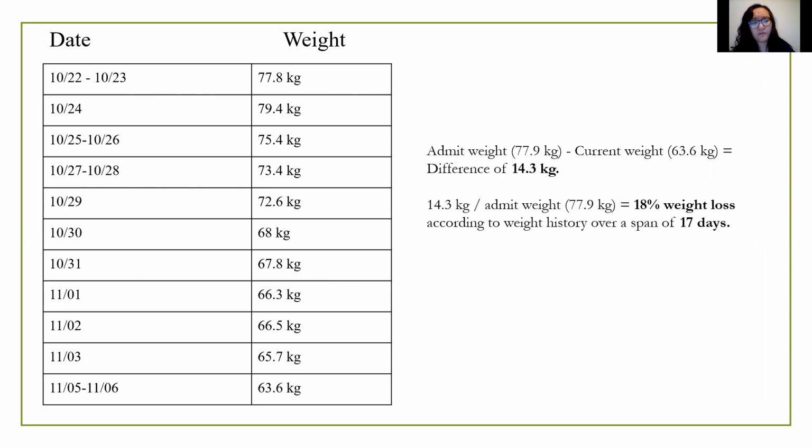We did account for hemodialysis and thinking about other things that might have caused her weight to trend down, but with her state and she was not eating, there was about an 18% weight loss according to the weight history over a span of 17 days, which reflected in a 14.3 kilogram difference.